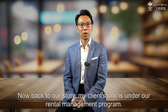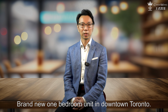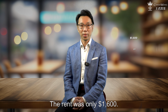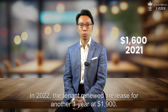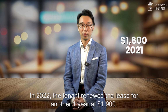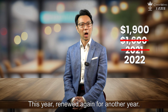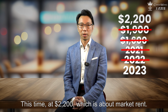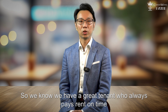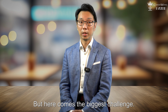My client's unit is under our rental management program. We put in the tenants for him during COVID in 2021. Brand new 1-bedroom unit in downtown Toronto. The rent was only $1,600. Good thing the unit was not under rent control. In 2022, the tenant renewed the lease for another 1 year at $1,900. This year, renewed again for another year, this time at $2,200, which is about market rent. So we know we have a great tenant who always pays rent on time and keeps the unit in great condition. But here comes the biggest challenge.